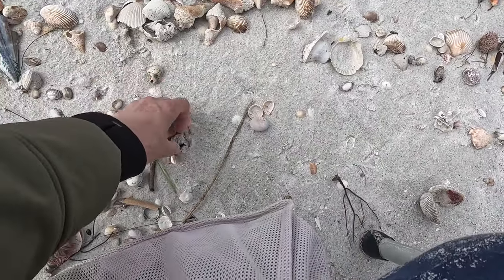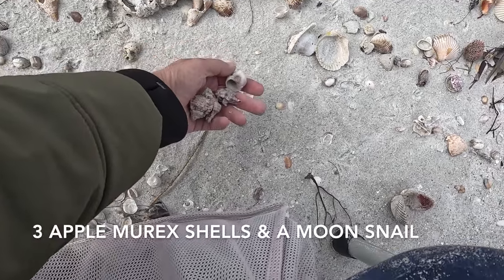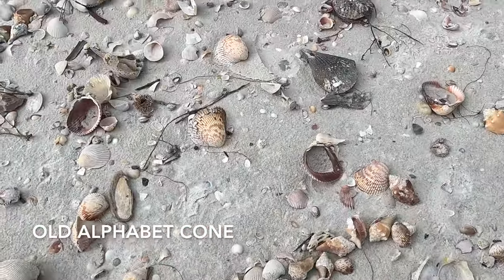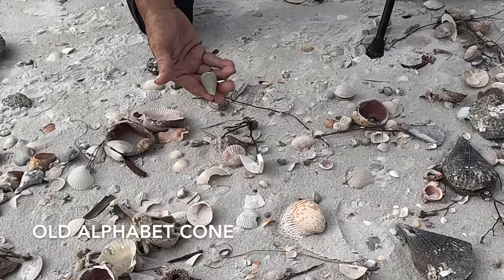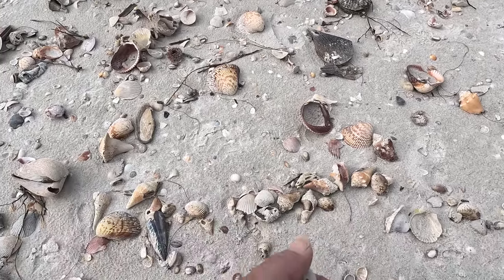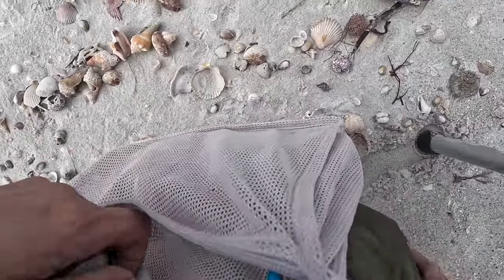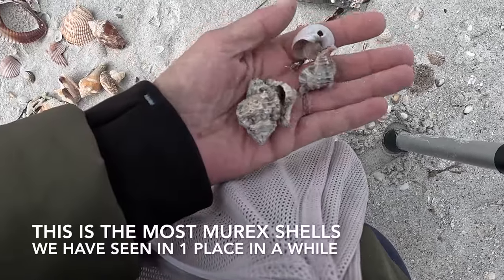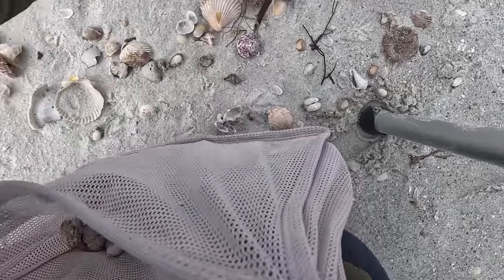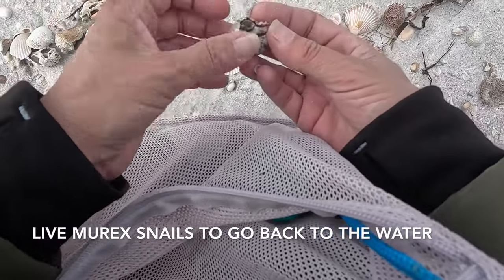Two more murexes. Three more murexes. And a moon snail. A cone. Did you find a cone? Cool, babe. Heck yeah. We were just saying earlier how we hadn't seen any cones today. So much stuff out here to look at. I can't believe this. The murexes are insane here. There's one right there. It's still in. Yep, these guys are occupied.